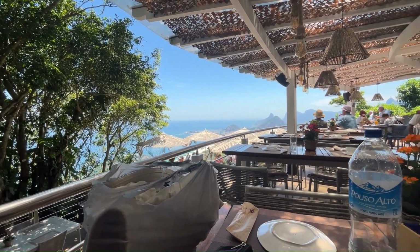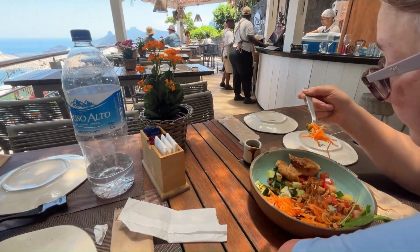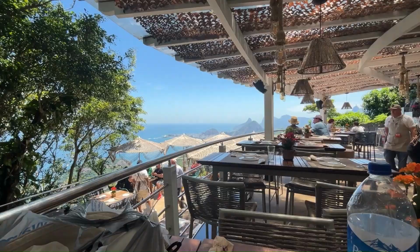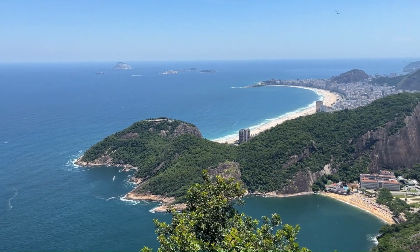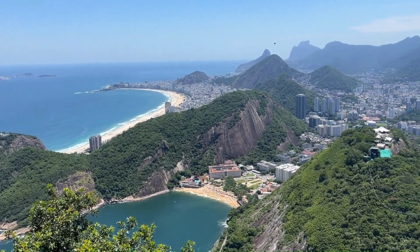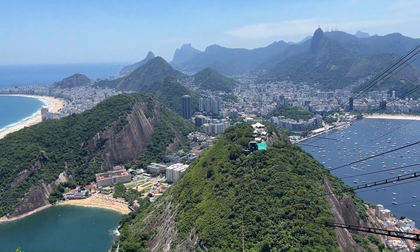We're having a very relaxing lunch up here at the top of Sugarloaf Mountain. And Tammy got a nice little vegetable bowl with some chicken, quinoa. Christ the Redeemer's right up there. So a super fun trip so far in Rio. Just had a great lunch. And now we're just taking a couple more shots from the top of Sugarloaf Mountain.